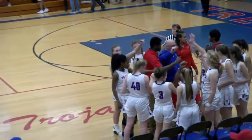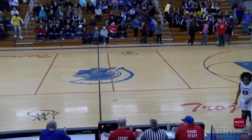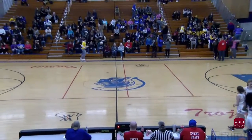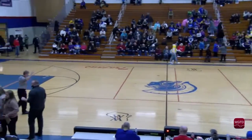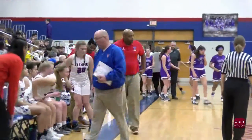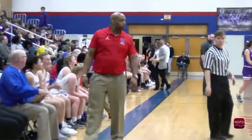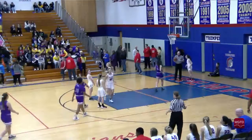Coming out of timeout here, Kenosha Tremper up by 3, 32-29. 10:22 left in this one. It has been a good one. Tremper has been up as much as 8. Indian Trail has been as much as 8. Only to have the other team be able to come back.